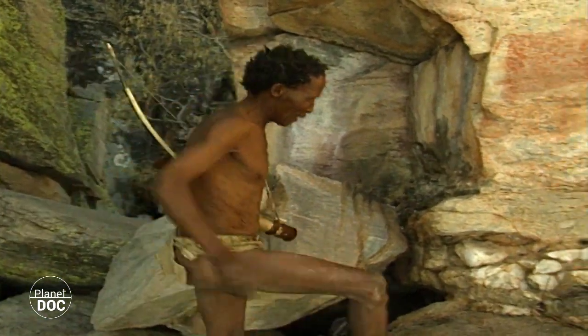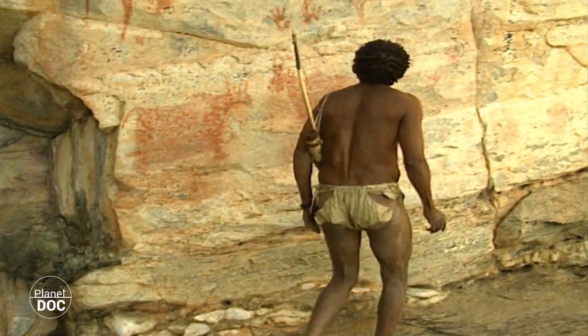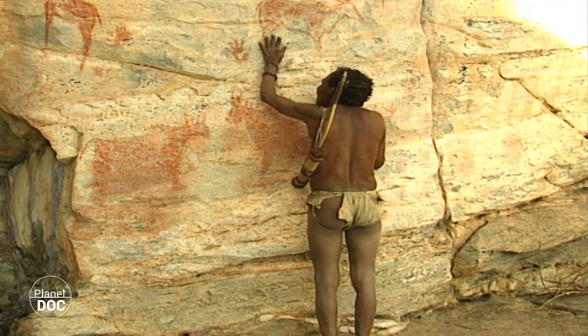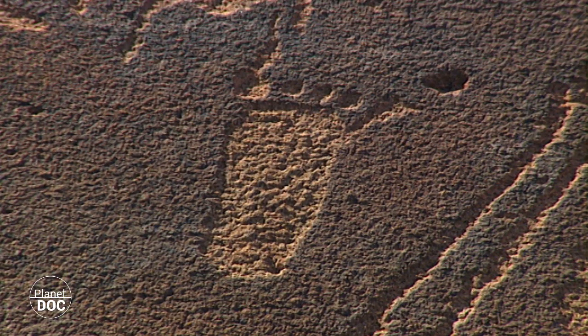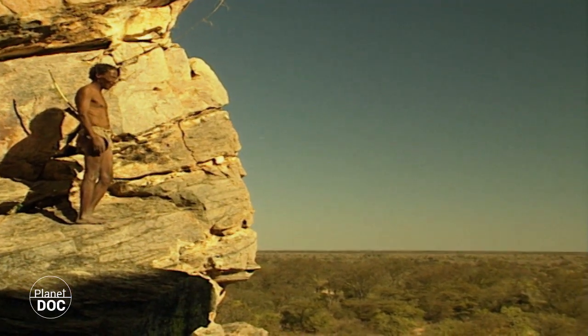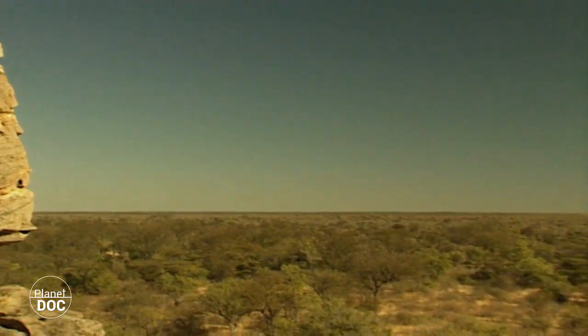The Bushmen firmly believe in the interdependence of man and nature. They take only what is absolutely necessary and are careful to preserve their environment. If they disturb what they call the natural order, the earth will punish them with all types of evil: drought, hunger, diseases, or death.